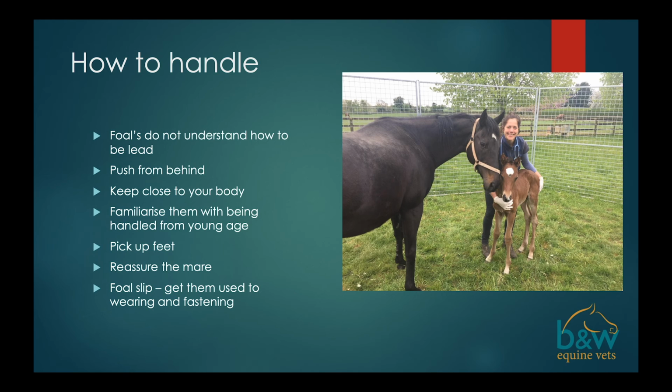So instead of pulling from the front, you really want to push from behind. So as you can see there, my left arm is around its bottom and my right hand is over its chest. Keep it close to yourself as well. So if you keep it close to your body, there's two things. One, if it lets out a little buck, then it's not going to kick you. Two is you can use your body weight to push it along. Keeps it more secure.